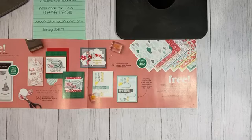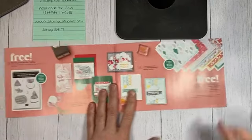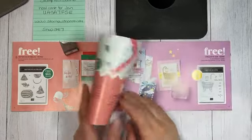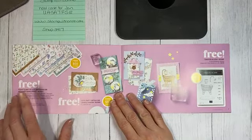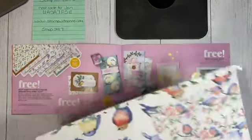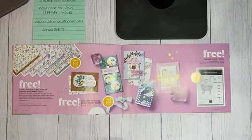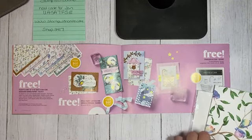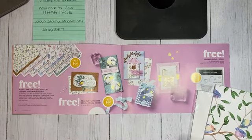Let me just put that out of my way. And I don't have any samples to share with you of that one. All right, so this is the Flight and Airy Designer Series paper, which I do have. So let's show you that one. I've actually been using it. So I have some pieces here that are cut up. So let me just move those out of the way.